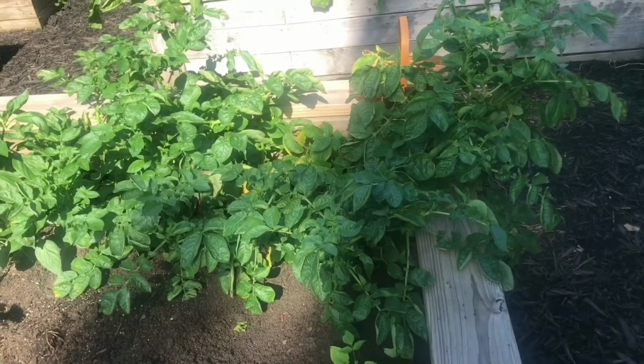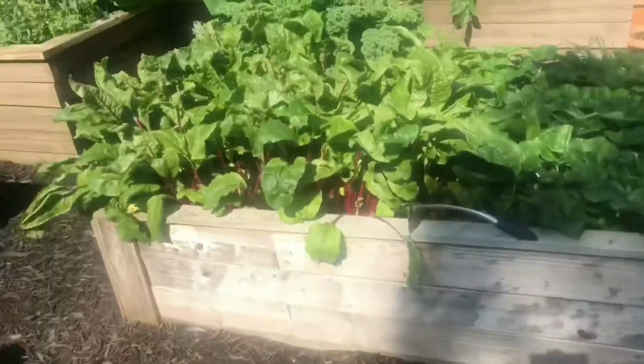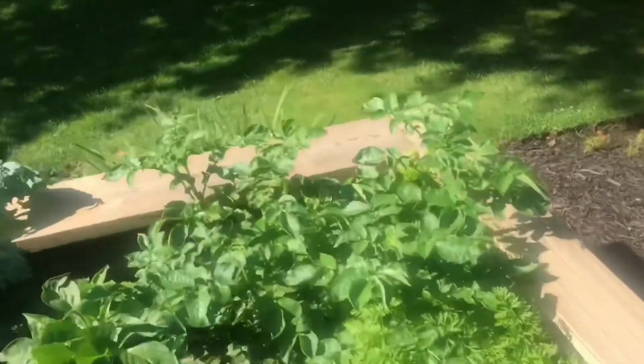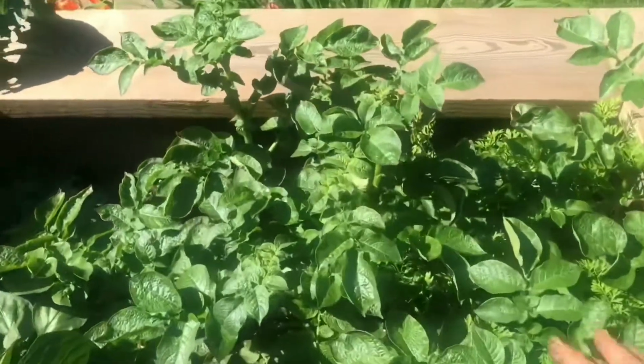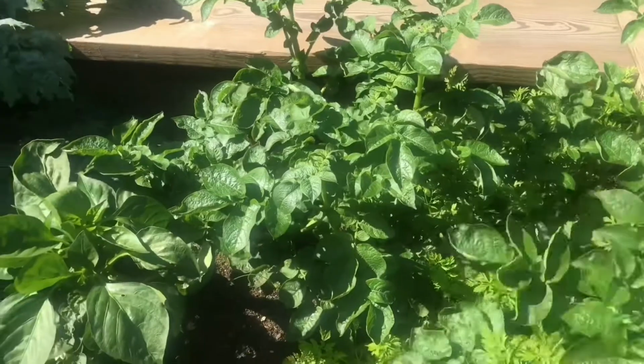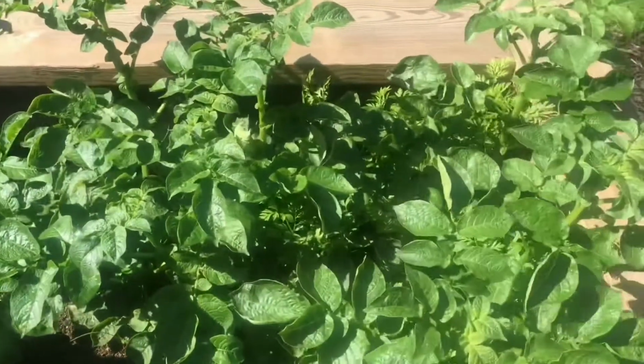So I may just do that today, but I also have a few other potato plants over here, and I'll show you. This one is doing quite well. This one doesn't have any dieback yet. So I know that that is not ready to be harvested.